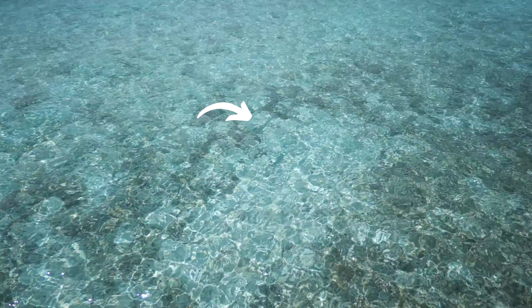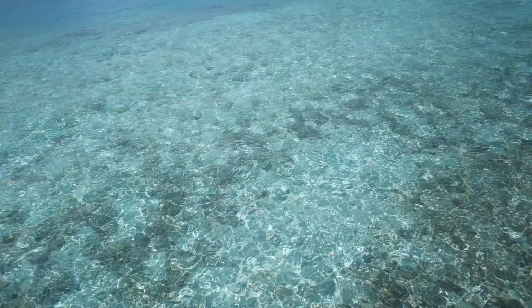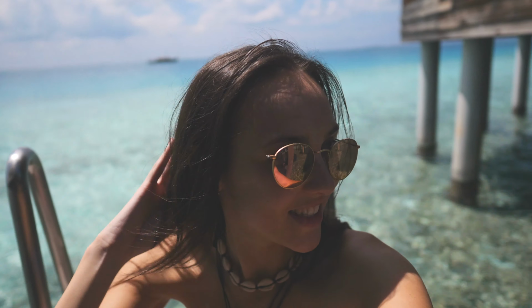Look at the barracuda. I can't actually see on my screen, but it is here. Oh yeah, there it is. Oh, what a cool dude. We have arrived in the Maldives, as you can see.